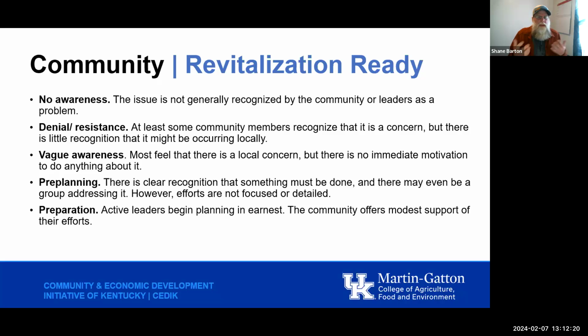Then we move into pre-planning, where there is a broad and clear recognition that something must be done. We've acknowledged that there is that local concern. We've moved beyond the ambivalence and the lack of motivation, and we really want to get things done. We want to bring a group together to address it. But maybe those efforts aren't really focused yet. They're not very detailed. But that pre-planning phase is really where that motivation starts to be harnessed and future steps can start to take place.